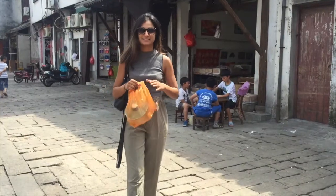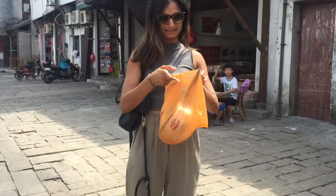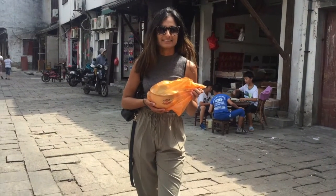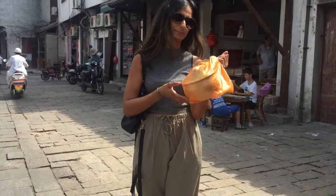Hi guys, so we're just in the old part of Shanghai Road, and I've just got my bargain pan to make my eggs in the morning. What did I pay? 35 RMB, which is about £3.50, which is probably not that much of a bargain, but yeah.